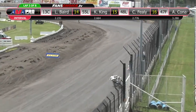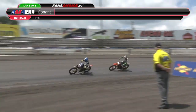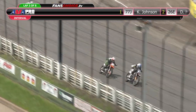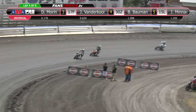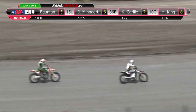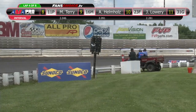Off of turn number 2 down the backstretch here at the Knoxville half mile. Second place rider is right there on the rear fender of the leader. Pro Singles Heat Race number 1, the scheduled distance is 8 laps for our Pro Single Heat Races. It's still Johnson. Dylan Morin is right there on the 26E. Vanderkoy sitting securely all by himself in 3rd. 4th is Bronson Bauman. Justin Minert, South Dakota rider, up to 5th, and he's looking for some more. Colby Carlisle's dropped all the way back to 6th, and right now our 7th and final transfer is the 10G.